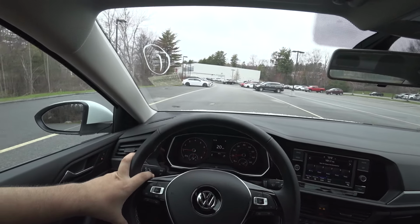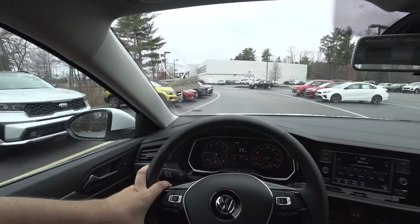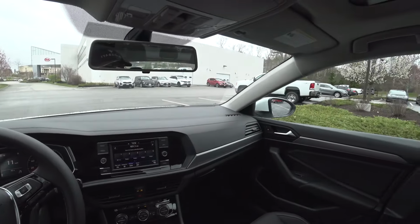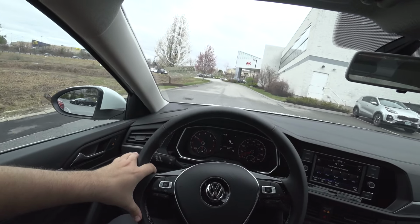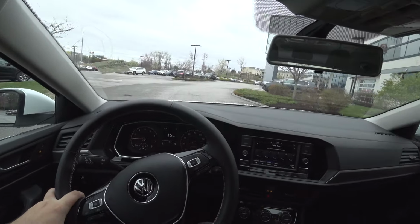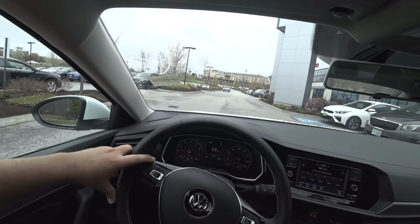Now, I'm not sure if the 1.4 is the standard motor here. I thought for some reason the other ones had a 1.8, but I could be mistaken. I know the previous gen of the Jetta had a 1.8. So I could just be losing my marbles. That's a completely real possibility at this point.